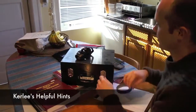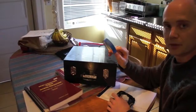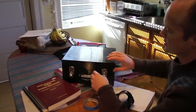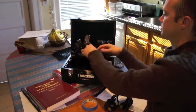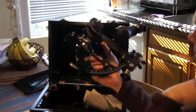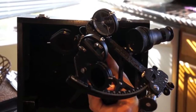A couple other important pieces of hardware. You need some blue tape. This is for your pre-work. I'll show you what to do with that in a while. And of course you need your sextant also. That's this guy right here. So this is like a Weems and Plath. No, I'm sorry, it's an Astra 3.